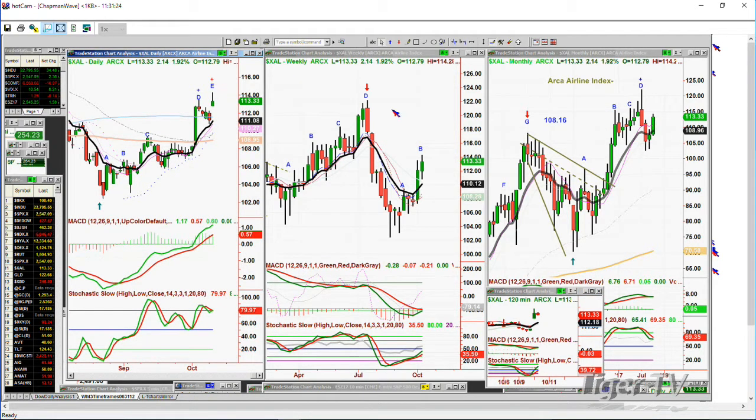Most importantly, we're looking at the XAL index, the airline index, at 113.33, up 2.14, up 1.92%, as good action, but a little choppy. A little choppy, meaning the MACD's at its highs. Stochastic is lower than it was at the previous peak C high back in the 180s, and now it's at 113s. Hit 114 today. And the stochastic is not weak, but much weaker than it was. MACD is still good. So I see a divergence in the technicals, and that suggests that the upside could become a little limited.